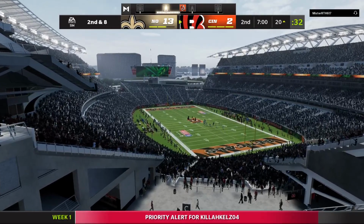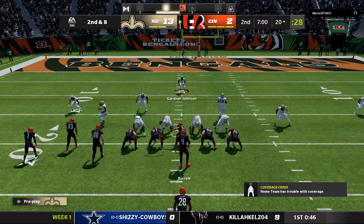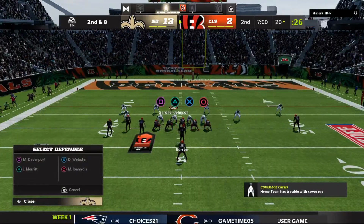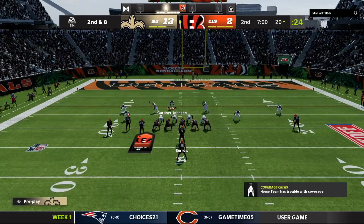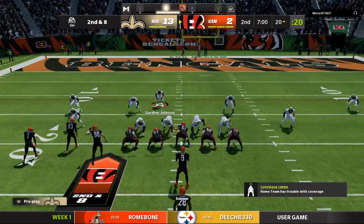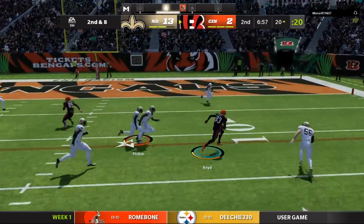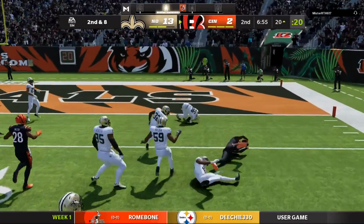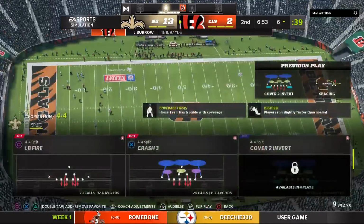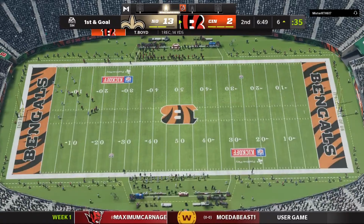Bengals 2. Ready? Focus, defense, focus. Throwing again on 2nd down. Burrow avoids the target, and he has it over the middle. And the Bengals are going to be set up with a 1st and goal coming up as they get him down at the 6-yard line.